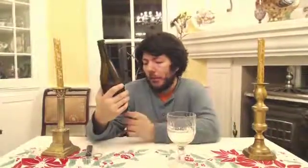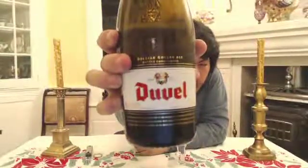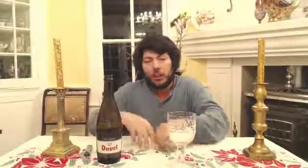They are a bit full of themselves when they say bottle conditioned. Ooh, so fancy. It's put in a bottle. It's specially bottle conditioned, like all the other beers and alcohols that are put in bottles. Ooh, whatever. But it works.